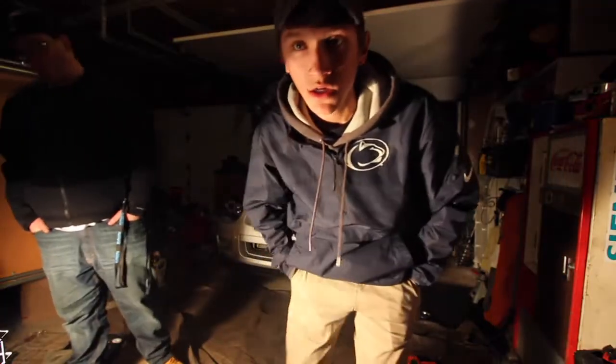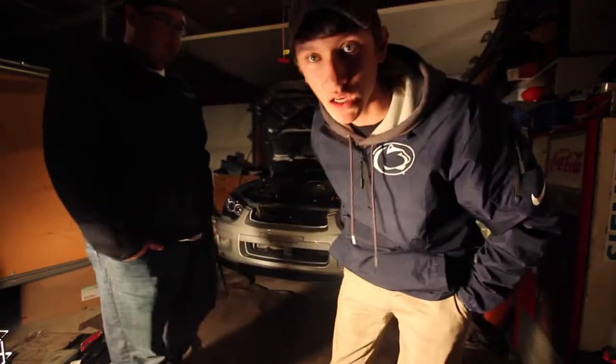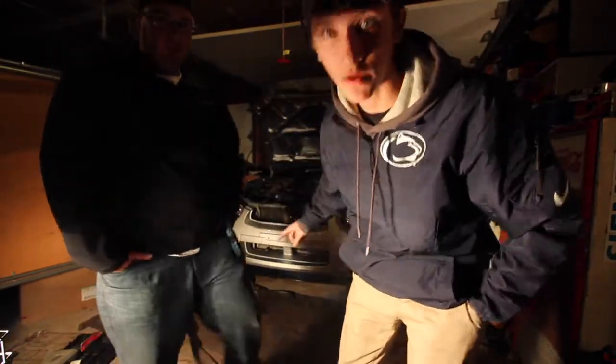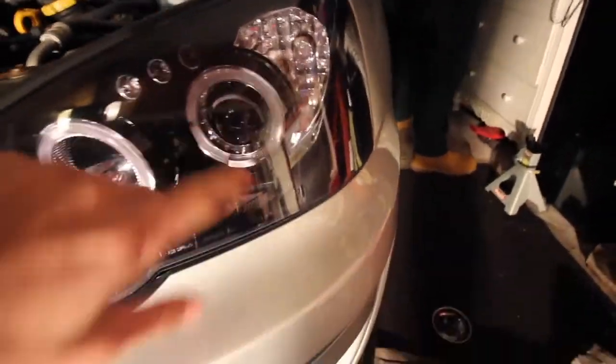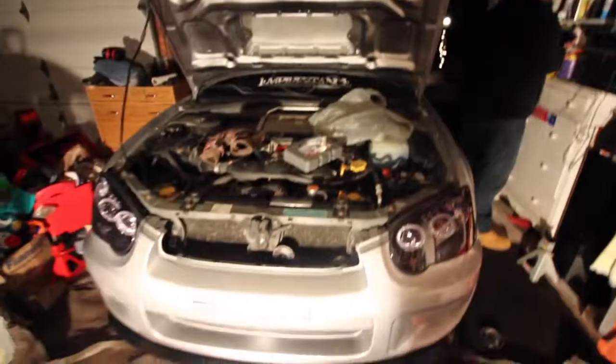So now I got the lights done, we got the lip done. I'm gonna show you guys what we did to the lip. As you can see, there's bolts all around. One here, one here, one here, one there. Just all around, just holding the lip on. So this thing's not going anywhere. Got these all fixed up. We're gonna work on leveling them now so they point at the road correctly.